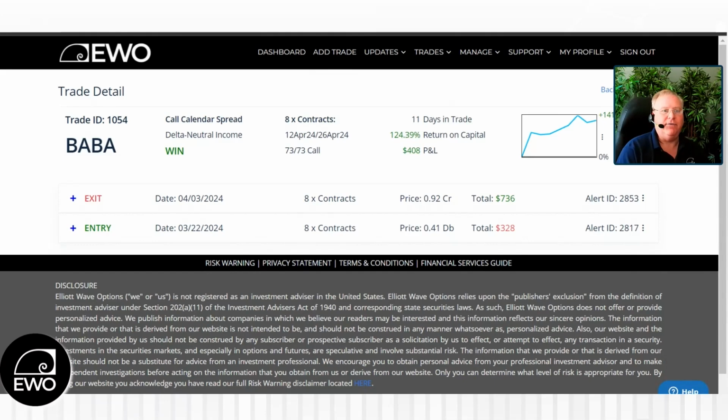As we mentioned, we were in the trade for 11 days. We had over a 120% return on the trade in just 11 days. And since we base our trades on a hypothetical $10,000 trading account, the result was a little over $400. That is a 4% return on portfolio in just 11 days on a stock that went absolutely nowhere.